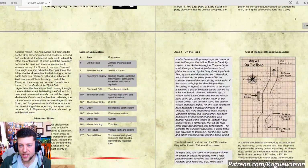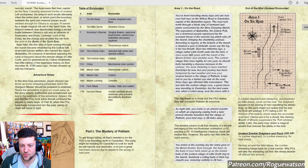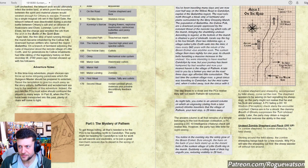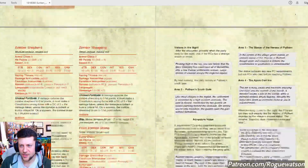So in part one, the players are just traveling to this village in this kind of swampy land. I don't know, they're going somewhere else, Candolin, and they actually make it to Patham, this other town, and they find there are some weird encounters with some undead.